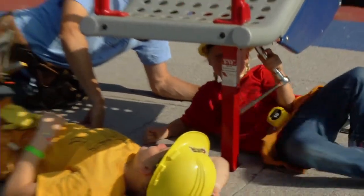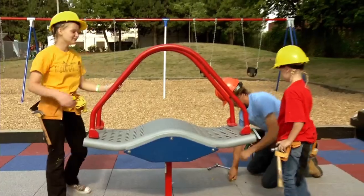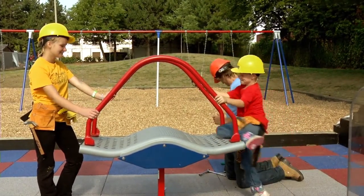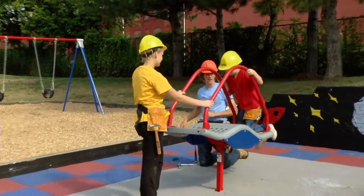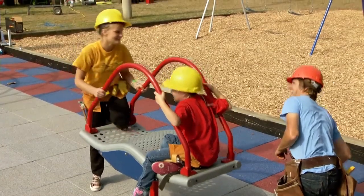Kim's falling asleep. It's relaxing. I like the sun. Me and Kim got to try it out. You guys ready to try it out? Yeah. All right, hop on, see what happens. You sure you did those bolts up tight, right? I was scared that we didn't do it right, so I was scared to go on it after. I'm scared now.